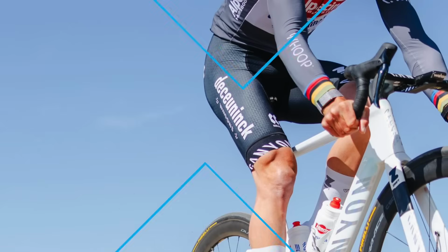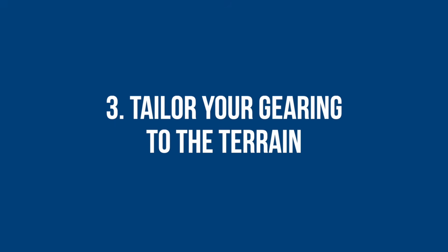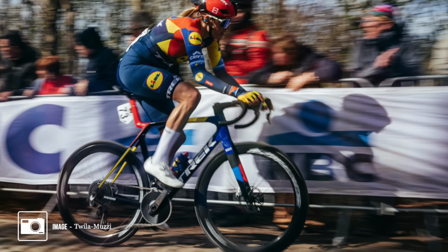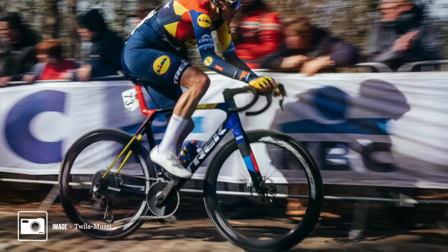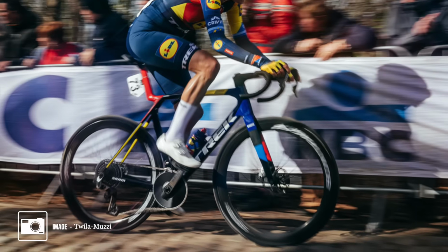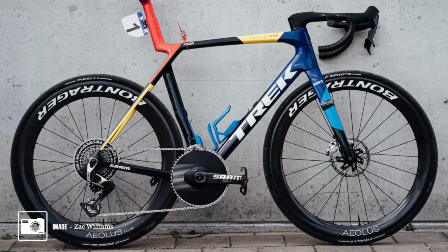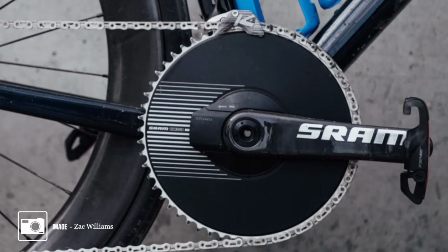quick and cheap fix. Continuing with the gravel theme from earlier, Lidl-Trek riders such as Mads Pedersen and Jasper Stuyven have regularly been using this gravel groupset throughout the classic season. In a recent press release, they said that the decision to go one-by and use the SRAM Red XPLR groupset was easy. In fact, the discovery was kind of accidental when the team's technical support manager used his Trek Checkmate gravel bike in Luxembourg and realised that the cobbles were really quite similar to those of Paris-Roubaix.